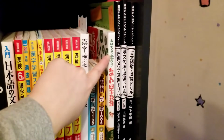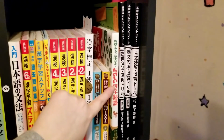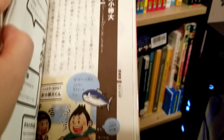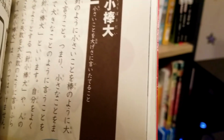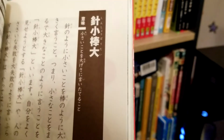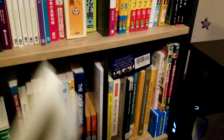This is a kid's book for learning Japanese 4-character idioms, yoji, juku, go. And this one's really pretty. Some of these are in color, some of them aren't. This one is Shinsho Bodai. Chisai koto o oge ni iitateru koto. So maybe blow something out of proportion? Or to exaggerate. I guess it's to exaggerate something small. Make it out like more than it actually is.